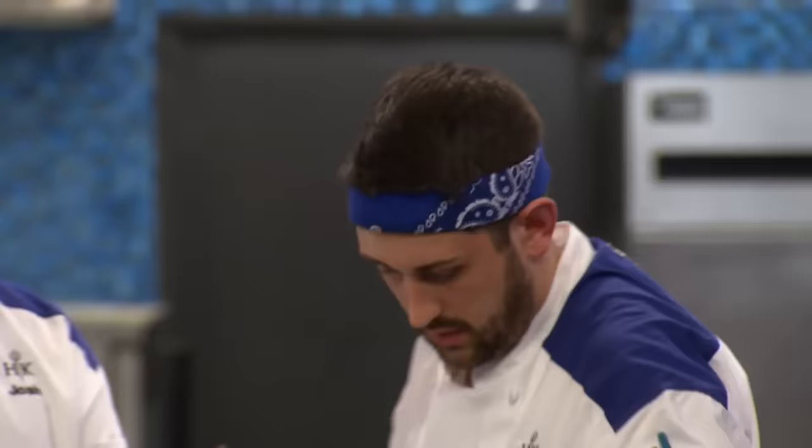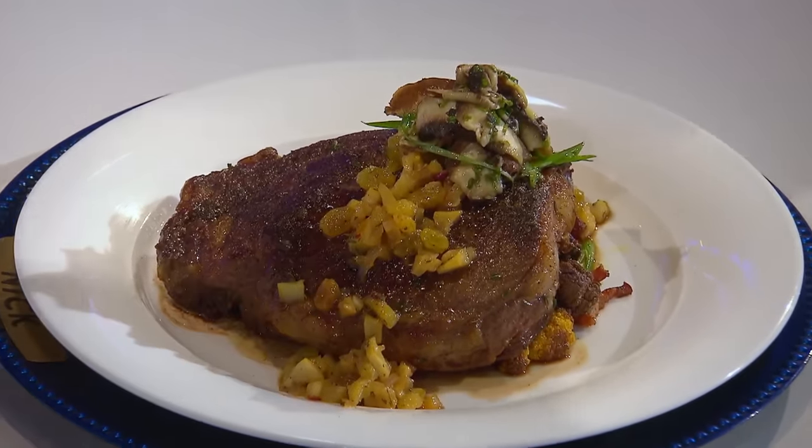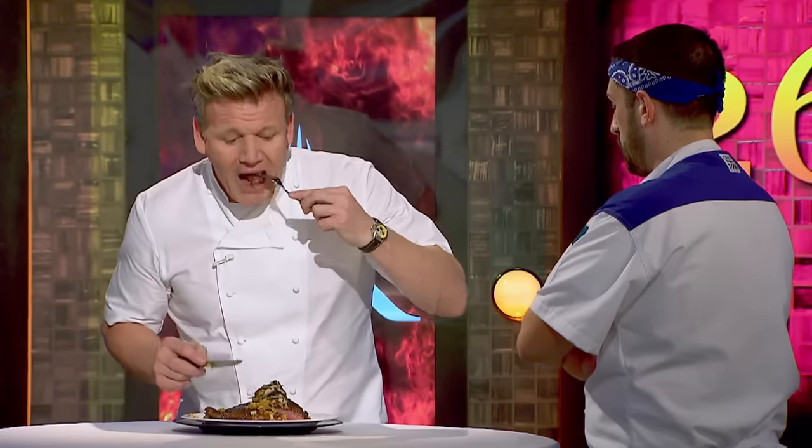Nick, let's go, please. After Jared's failure with fish, Nick will need to score big with his ribeye and golden raisin tapenade for the blue team to have a chance of winning. This dish is inspired by my husband because we always eat ribeyes at home. Yeah, I can see why he married you. 5 for 5, young man. Thank you. Man, you're down by 8.